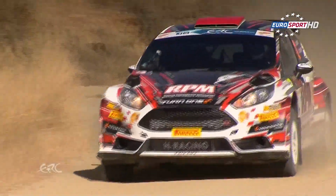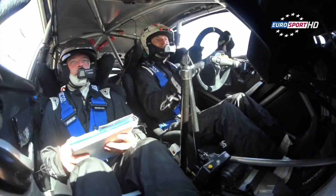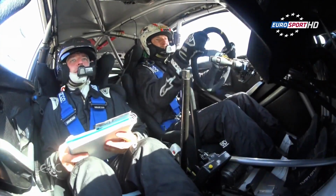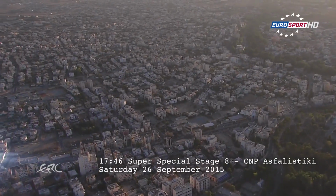"I hope we will be able to fix something, but in the beginning of the 2nd loop we understand that we should go through the whole day without power steering. I hope we will have something left for tomorrow." Well, he'll have bigger muscles, that's for sure.